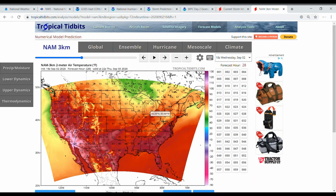So it is meteorological fall. This is what happens. We're going to start seeing a cooling trend, and we're definitely starting to see that across the United States.